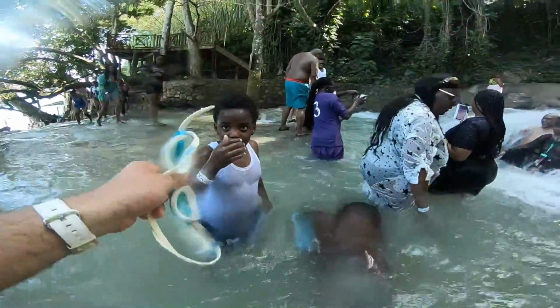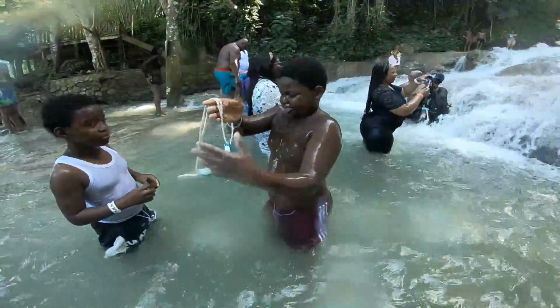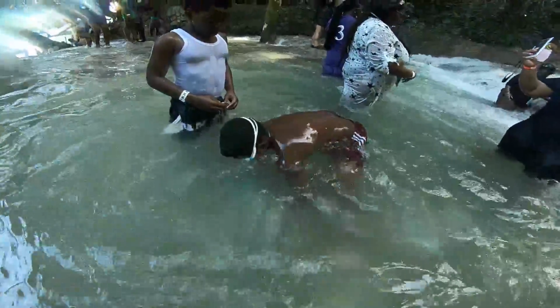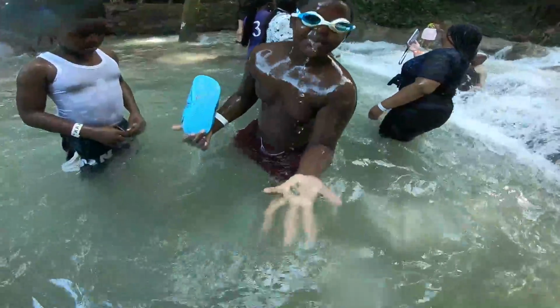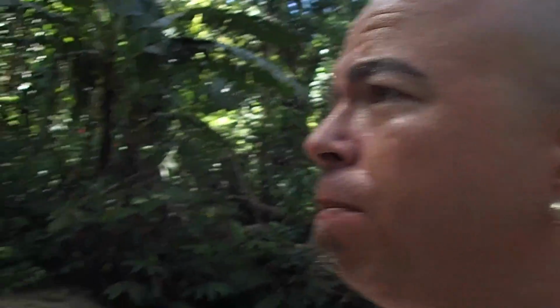These guys are trying the water. Go ahead, try it again. Y'all know something right now. This water is cold, ice cold. I'm looking at least 65 degrees, 70 degrees, because it's coming from the fresh aquifer up there.